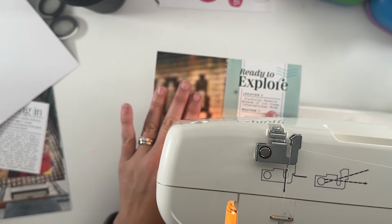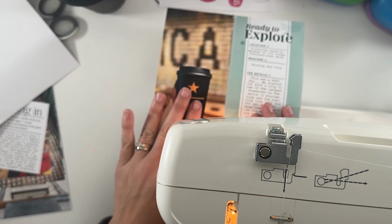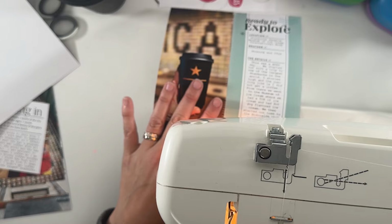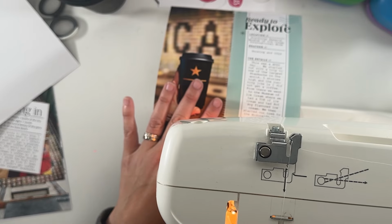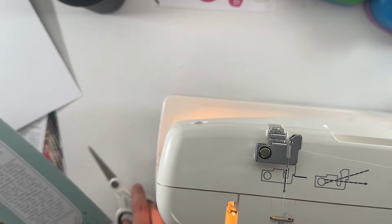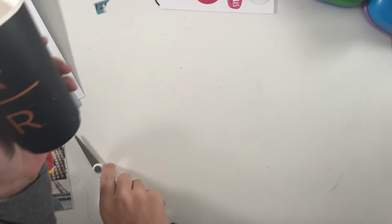So, all right, this page I did put together digitally. This is from, I think it's called Wanderlust, from In Your Creative Bubble. And I love their travel stuff and their cards in general.